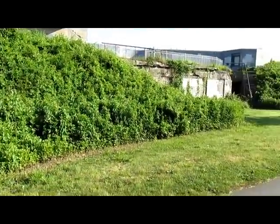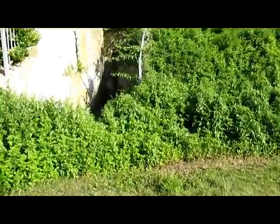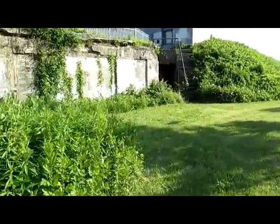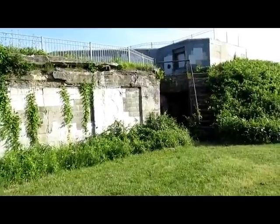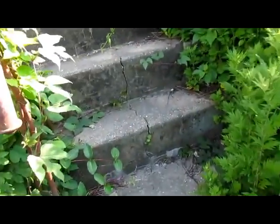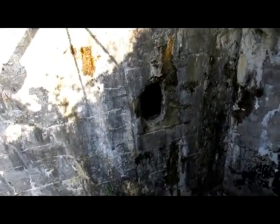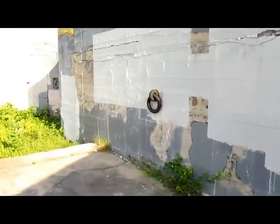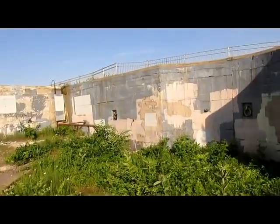Find one more interesting place here. I don't think you can get inside this one. See what we got in here. Oh, I got a door in here you can't get inside. Interesting. Yeah, let's venture up these stairs. Check this place out. Ooh, it's a hole in the wall, but I'll go back down there and I'll see. Very interesting.